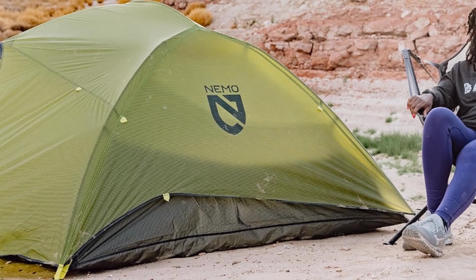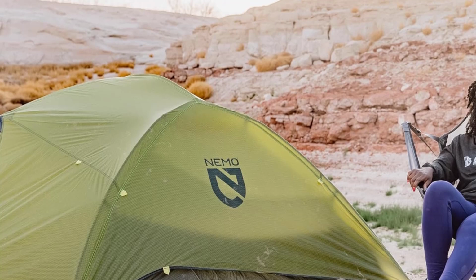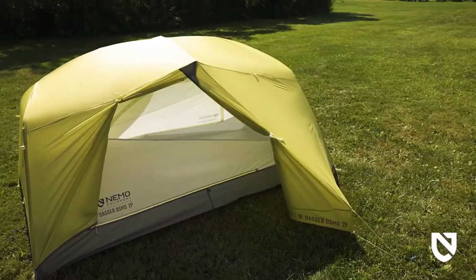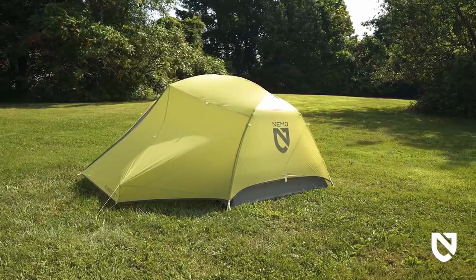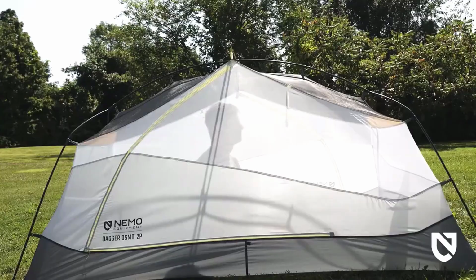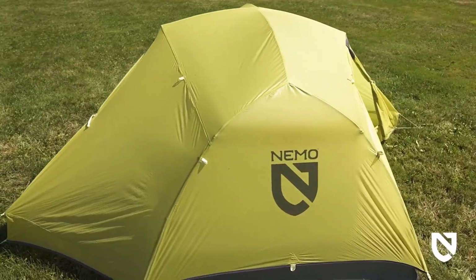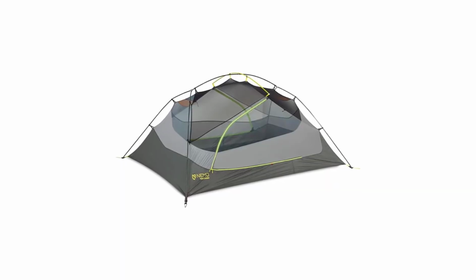The tallest of us, at 6 feet 5 inches tall, was able to stretch out without having to lie diagonally, and there was ample space left over to bring hiking packs inside. Highlights include 2 large vestibules with waterproof landing zones for keeping wet boots separate and nightlight pockets for putting nervous kids at ease. Best of all, the tent kept us completely dry through a major rainstorm, even when the campsite flooded.